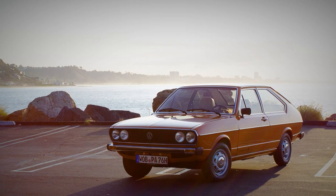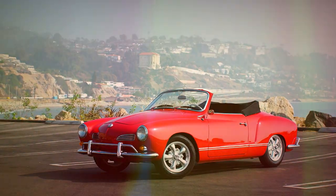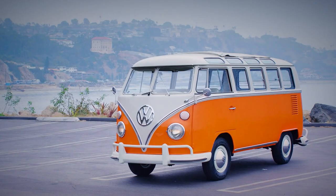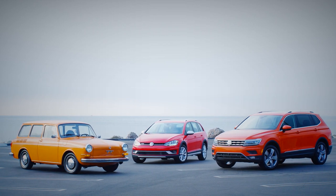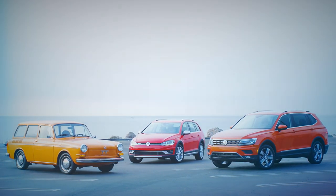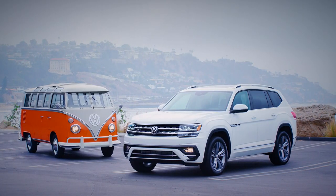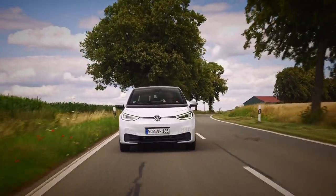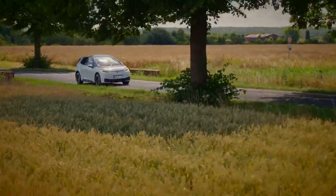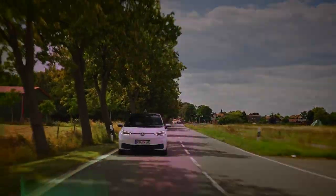It's fair to say that Volkswagen's contributions to the car world have been significant. With three of the best-selling cars of all time, the Golf, Beetle and Passat, and strong sales everywhere in the world. Rising from the ashes after World War II to become one of the world's most recognizable brands. So when a company like VW decides to make an all-new electric car from the ground up, everyone takes notice.